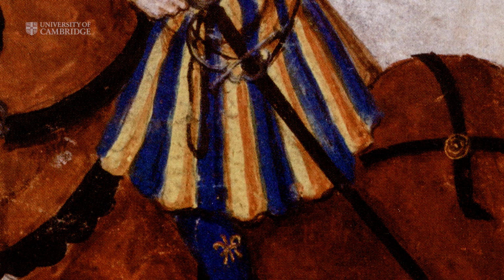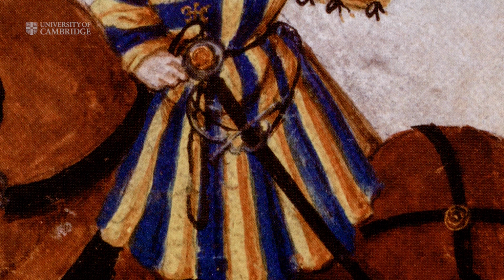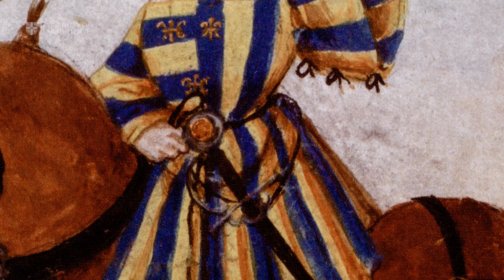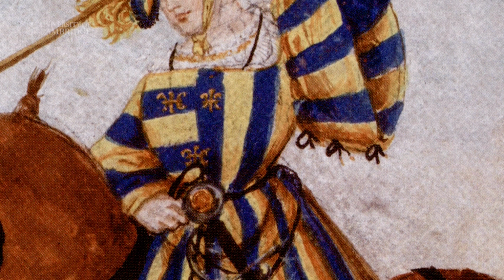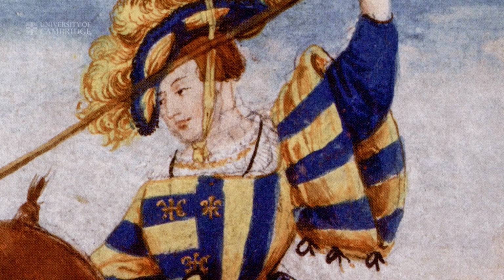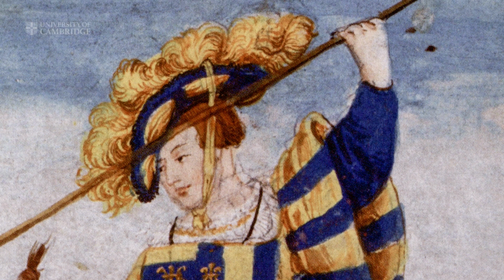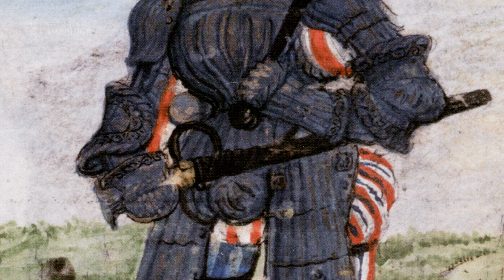So Matthäus Schwarz had first really encountered the habit of wearing ostrich feathers when he was in Milan and training as accountant, and Francis I, the King of France, came and conquered the city, and Francis really made everyone who counted for anything wear a new style of beret with ostrich feathers, and we can see that in Matthäus Schwarz's costume book, that he adopted this look as well in heraldic colors, so the colors of France, blue and yellow.